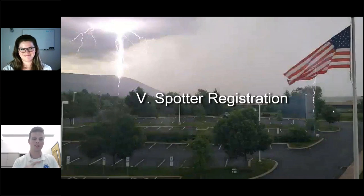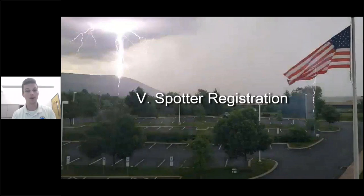Here's a picture that I actually took. It was actually a screen capture from a time lapse. You had some thunderstorms move through the area, so a nice lightning photo over Mount Nittany. I thought that was an appropriate way to start out the spotter registration information. Again, it's now 8:30.